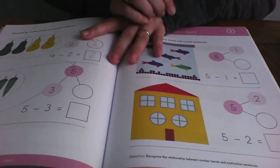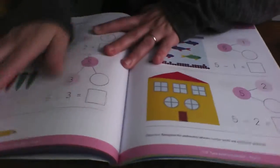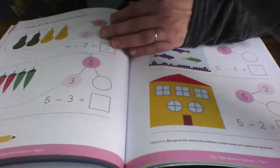Oh, Jesse, did you want to do something today, honey? Sure. You want to do some math? Okay. I don't like math. Okay. I know you like math. You can try it, right? Well, I'm going to get a pencil, huh? We always do math in pencil.